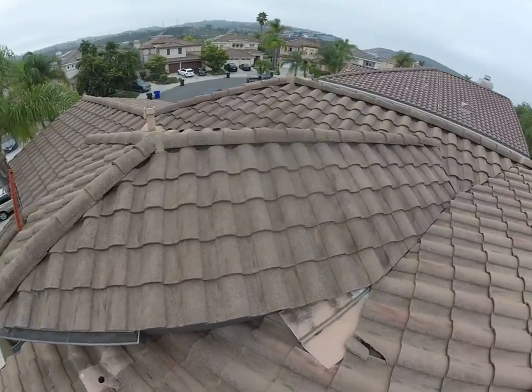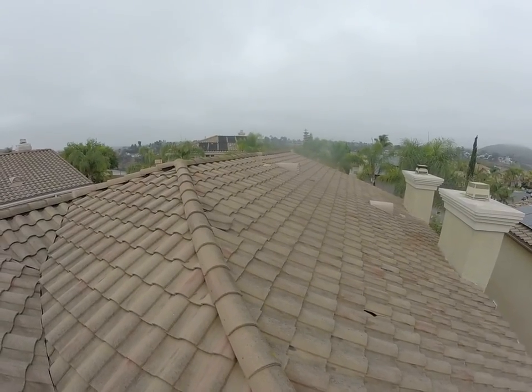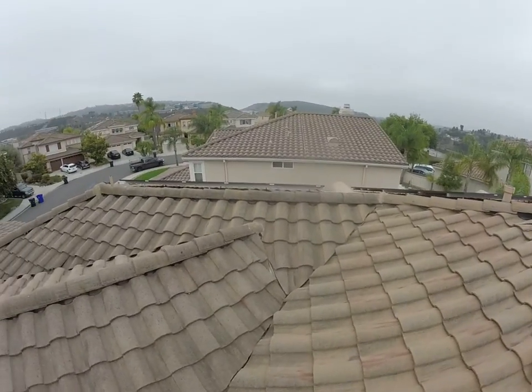It's a polymer product that we would use to reinforce that and open up the valleys, replace all the broken tile, and get the tiles back in place. Chimneys look good, all the flashing's still intact. Didn't find any issues there.